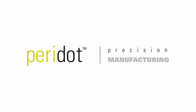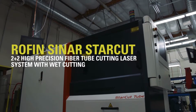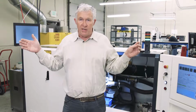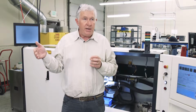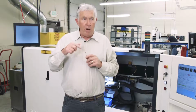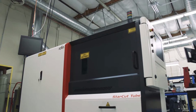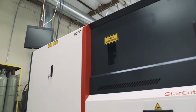So this is a 2016 Rofin Sinar fiber-delivered laser tube cutting machine. It has a bar feeding attachment so that one can feed long stainless steel bars and keep cutting successive parts in automated fashion. It features an extremely precise X, Y, and rotary motion. It's capable of cutting material up to 15 millimeter in OD, and it actually has enough laser power to go through a full 1 millimeter of wall thickness.